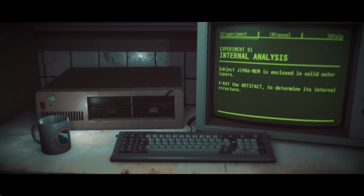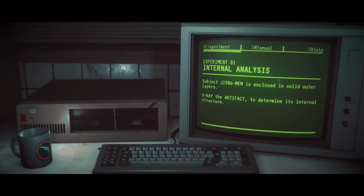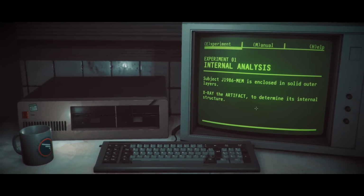Considering how important this sounds, risky to trust a newbie to all of this. Right? Experiment, manual, help. So E is experiment, M is manual, H is help. Experiment number one, internal analysis. Subject J1986-MEM is enclosed in solid outer layers. X-ray the artifact to determine its internal structure.